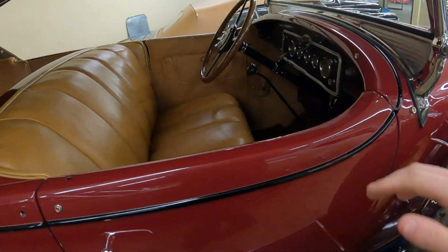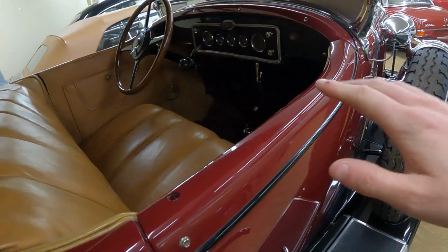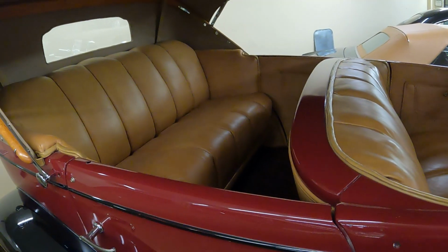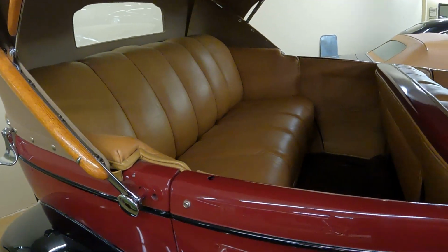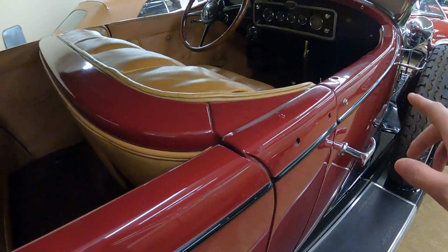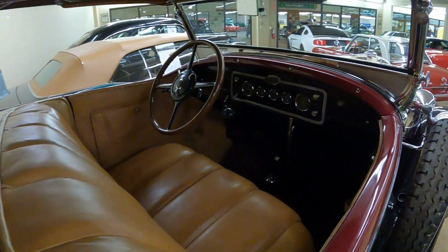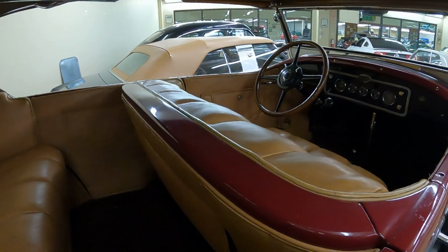Now notice, this does not have windows. The top can be removed, but it'll never have windows. And this one's only got one cowl. If it was a dual cowl, it would have another windshield back here.